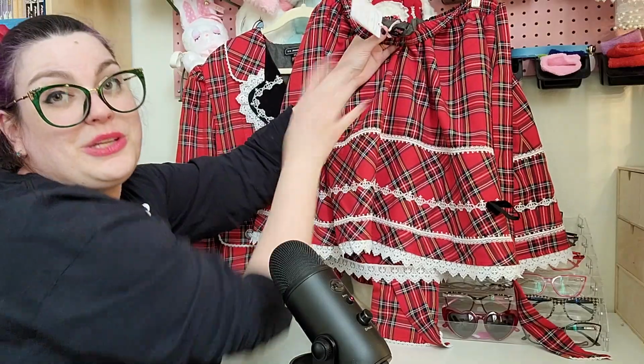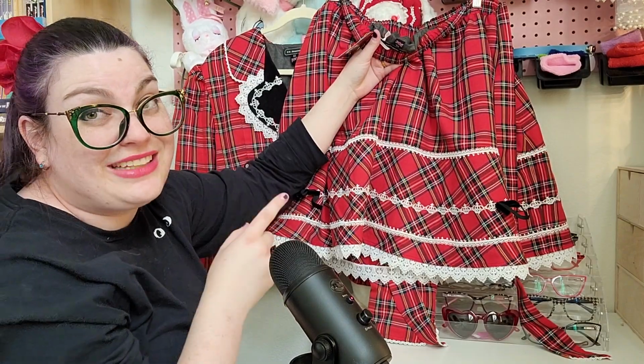because I don't have to worry about the embarrassment of accidentally walking out of the house with my skirt on backwards. I've done that before. The only way you can really tell the front from the back is the tag that's attached.